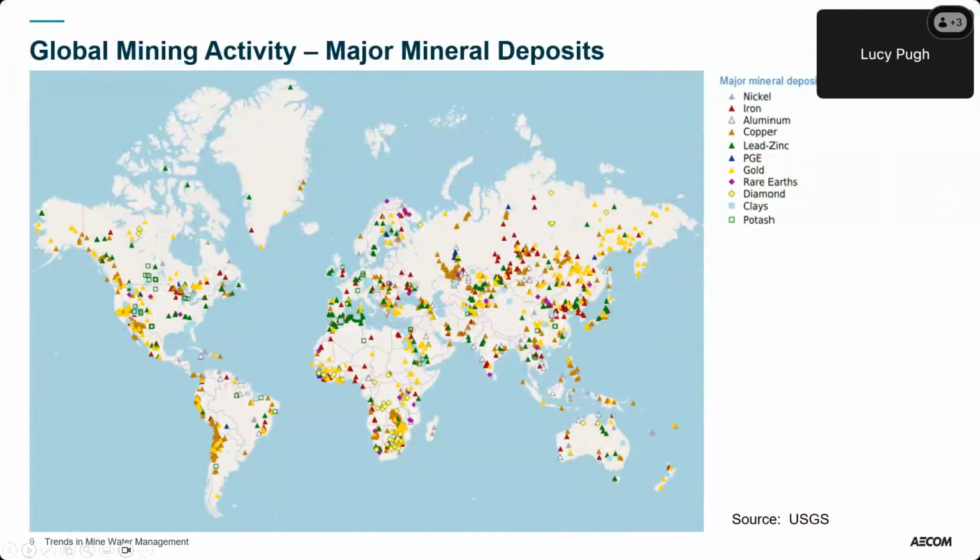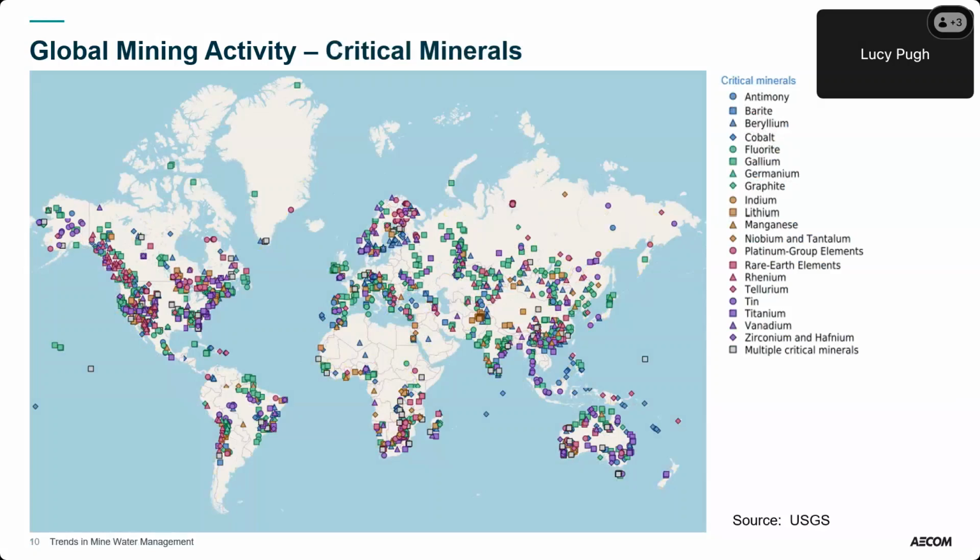This map illustrates the locations of major mineral deposits across the globe. You can see that they're distributed just about everywhere on every continent. And then this map shows the distribution of critical minerals across the globe.